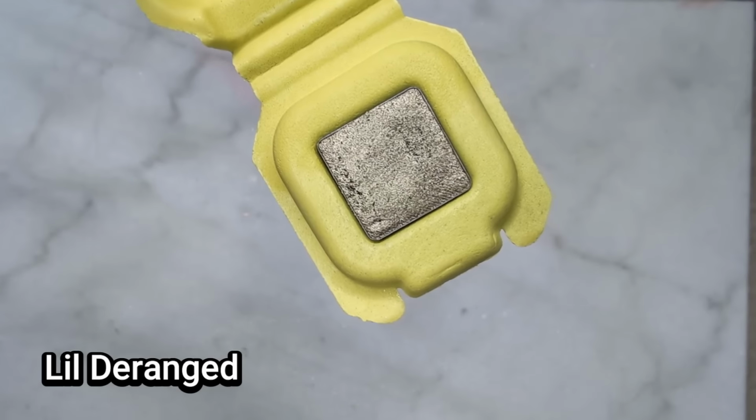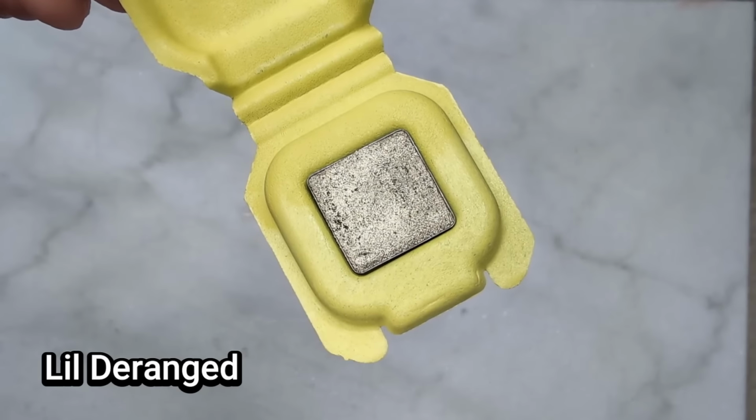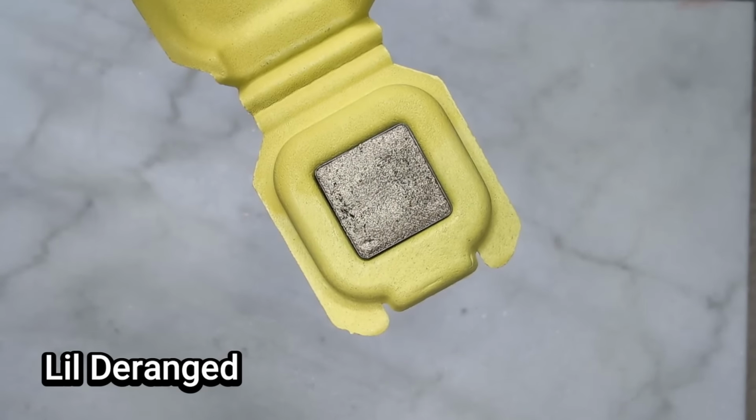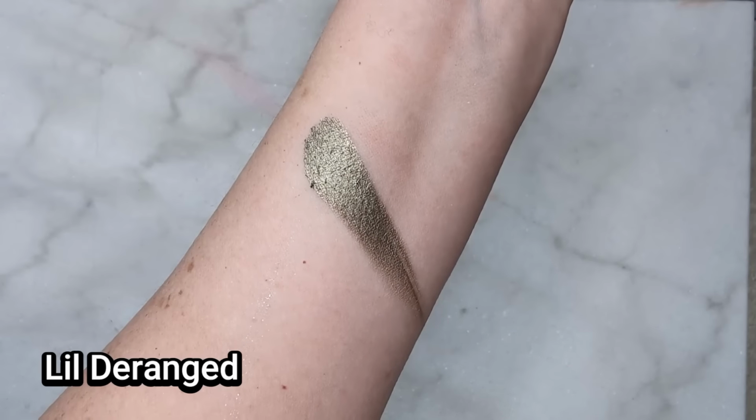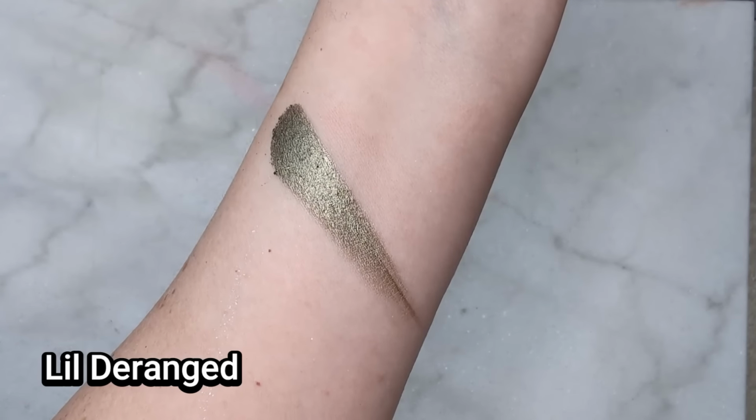And then the third one that I got is the metallic shade. This one is called Lil Deranged. And oh my goodness, this is the creamiest shadow ever. It feels even more so than the other two. I feel like the other two are a little bit more topper-like type of feel. And this one, wow, I was just blown away. It feels like a cream shadow, even though it's a powder.